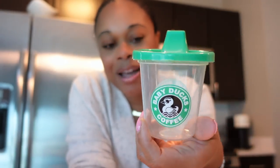I'll put some milk in here for him later after I wash it and see how he likes it, but he should like it. But it's so cute. Here it is. So cute. I'll put a link for you guys below if you want to get it.